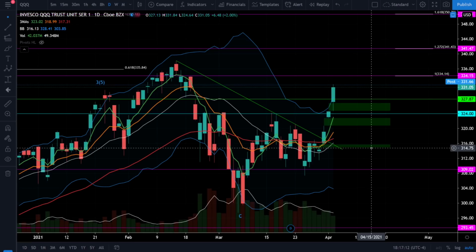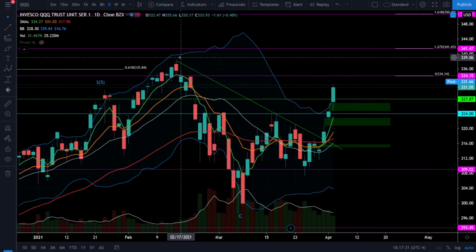The question now is going to be, when are we going to find resistance and see that pullback? The most likely level we're going to find resistance at is going to be right around 334. This level is very critical for multiple reasons. The first reason this level is critical is because if we do fail to break above it, that will be a lower high on the daily chart.